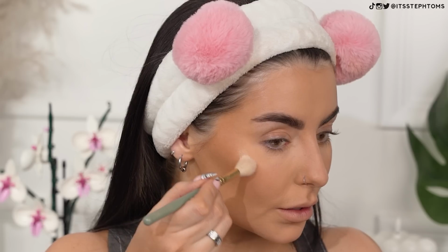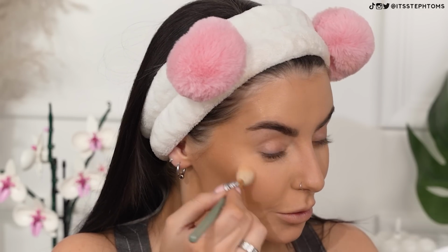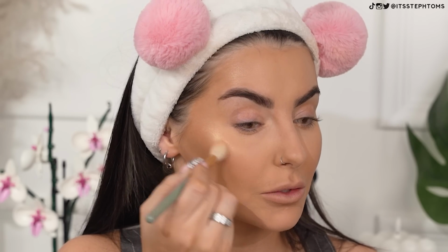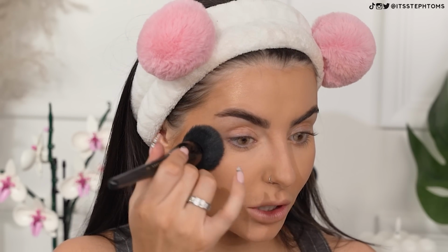Okay, take some of this. It does have some fairly chunky shimmer particles in it, but I'm gonna try and tap those off a bit. Let's add a little bit of a glow, a lot of glow. Okay, spread it out. It is quite golden, which isn't my usual thing, but I did buy it, so it's my fault. Yeah, it's a bit more glittery than I would normally like, but it's still looking pretty good.